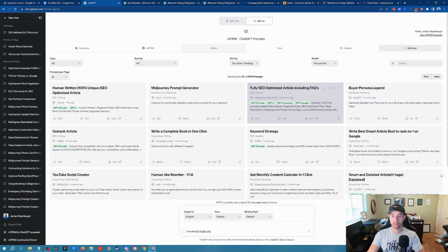But nevertheless, let's go ahead and move into one of these prompts. And it's interesting because it says 100% unique SEO optimized article. Now, 1 million people have used this, or it's been used a million times. I really like FAQs. I think FAQs are very important to ranking and actually getting traffic. But it's hard to tell if this will work for a service-based rank and rent website because it says an article. Now, articles are typically for blogging and getting traffic through blogs, but let's go ahead and just choose one of these.